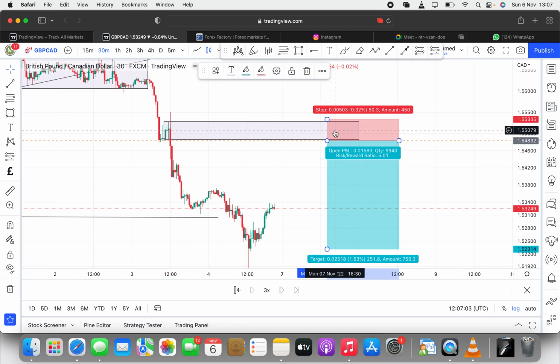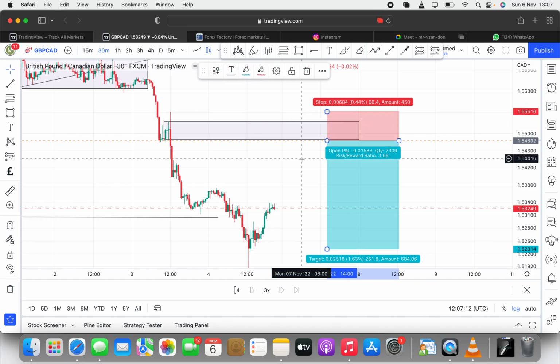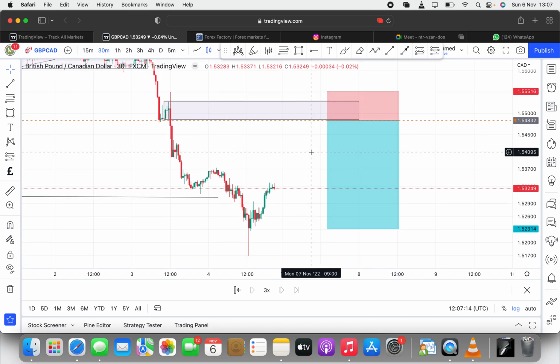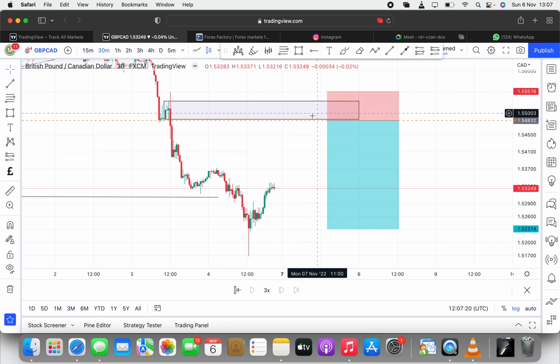So I want to see how the market will react here, but you have to be careful because price might still tap here, because sometimes these things play tricks. So if I'm taking this trade, I'll take it like this. There are times I'll consider the stop loss, but this is a high probability trade, a very, very high probability trade. So I want to see what will happen here.